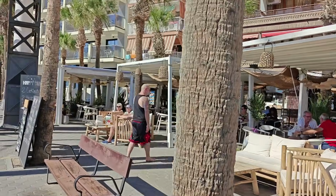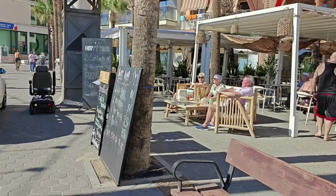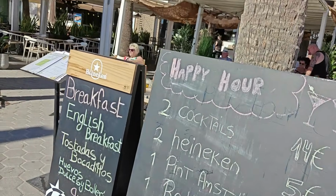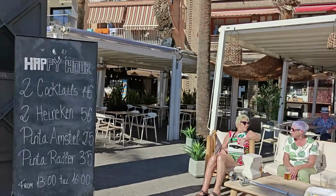We start by passing a series of bars and restaurants along the promenade that have enviable views out over the Mediterranean Sea, including the popular Spasso, where you can enjoy a leisurely breakfast, as well as the always busy lunchtime venues of Punta del Sal, Navarico Beach and the Moo Grill.